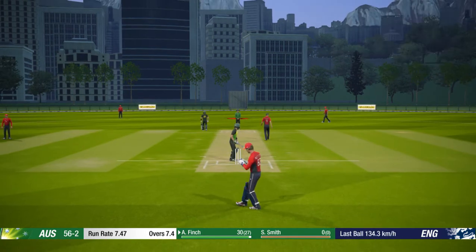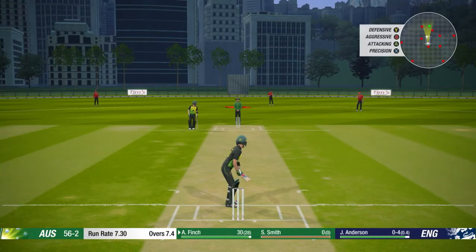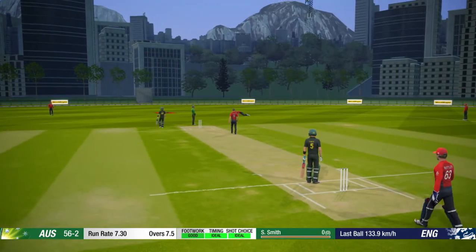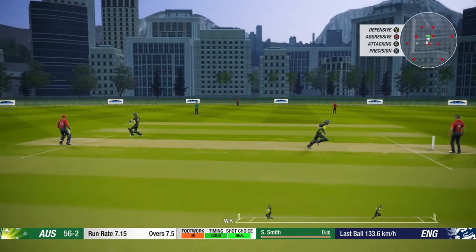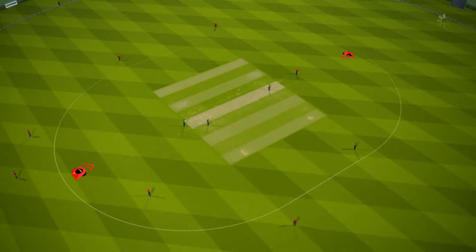Lets that go through to the keeper. Oh, very nice there from Archer. And the end of a tidy over. The score is now 57-2.